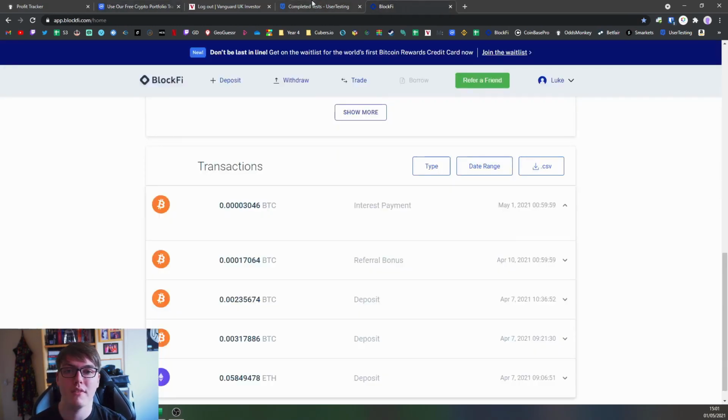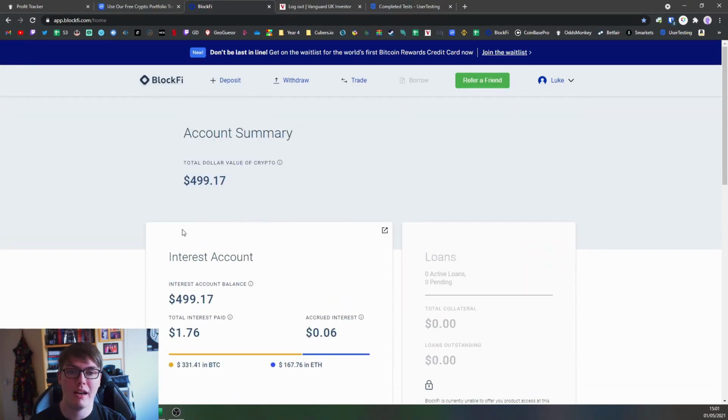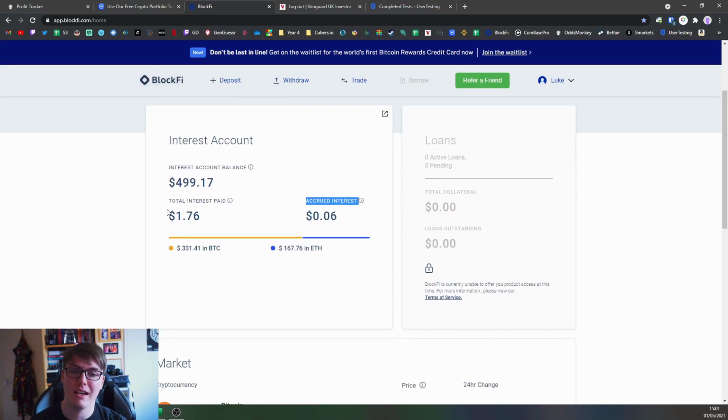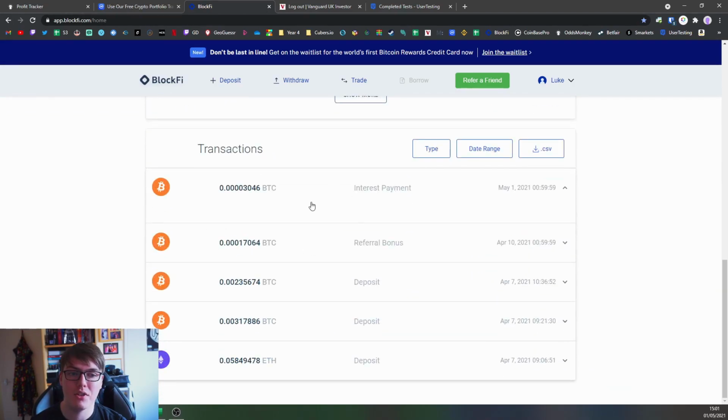I've got both of these in my BlockFi account, as we can see here. With BlockFi, I get interest paid on a monthly basis with holding Bitcoin and Ethereum on their platform. So you'll see I got $1.76 of interest for April 2021. It's not amazing, but it's not bad, and it does just add on to it because you'll see here that the interest payment is paid in whatever currency you want, so I have it paid in Bitcoin.